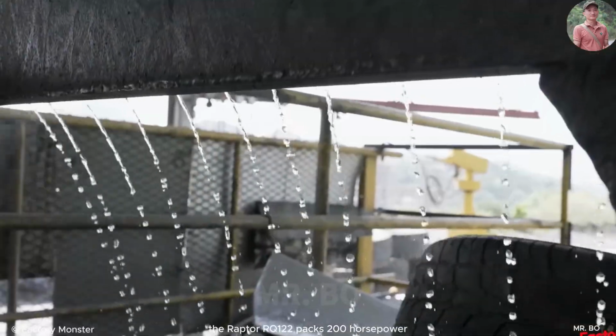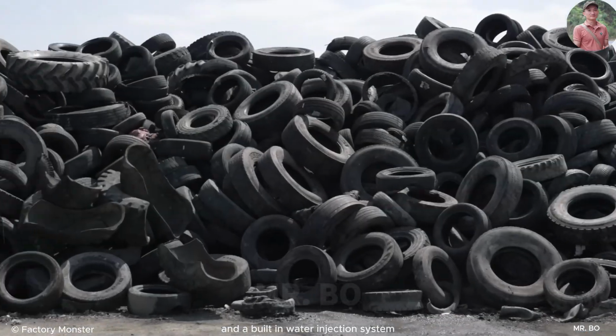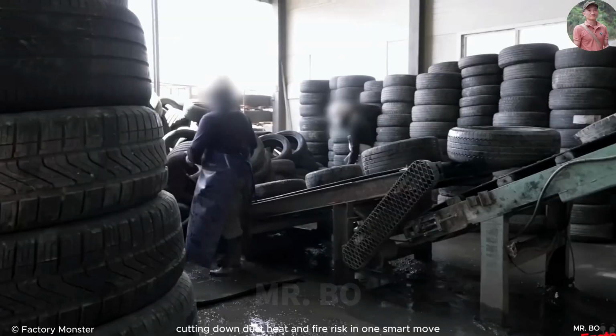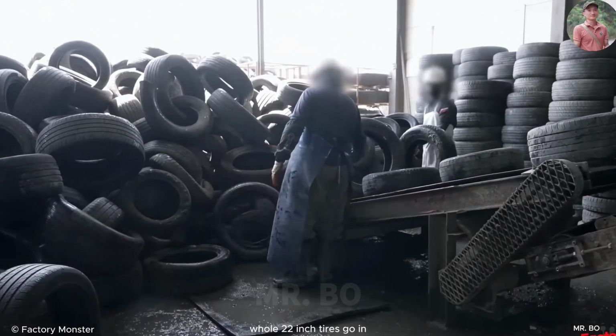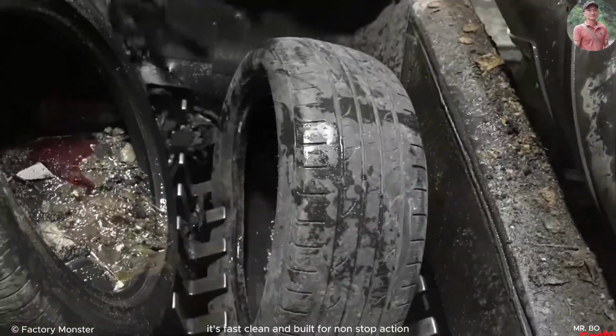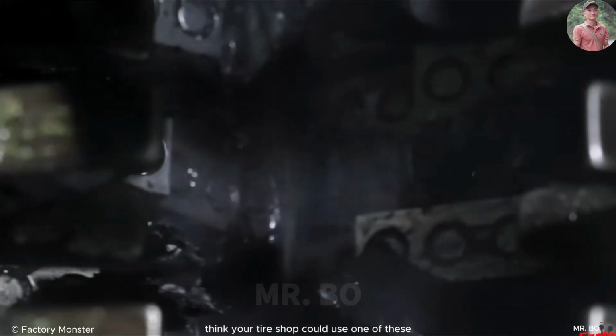The Raptor RQ 122 packs 200 horsepower and a built-in water injection system, cutting down dust, heat, and fire risks in one smart move. Whole 22-inch tires go in, and 3-inch rubber chips come flying out in seconds. It's fast, clean, and built for non-stop action. Think your tire shop could use one of these?